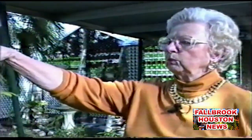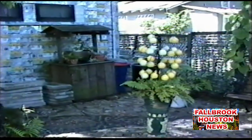Wow. Are there any other details back here you want to tell me about, or show me? I don't know. My son made a little wishing well over there that shows where the beer can house is in Texas. And I don't know what else.